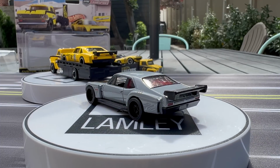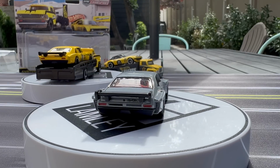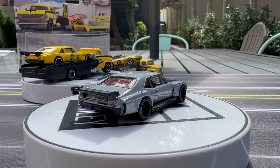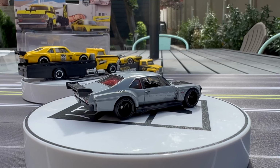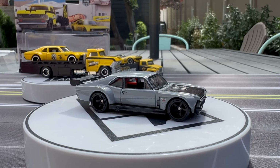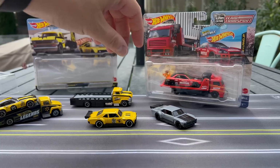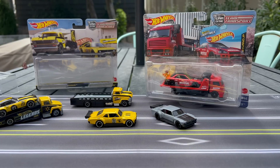It's a very modern racing kit, has almost some Japanese vibes to it, almost like a super silhouette vibe to it, which makes this a nice pairing with the Liberty Walk R34, but we'll get to that. So a cool modern take on a classic Nova, which I think is awesome. That's the first version. The second version is the Team Transport.